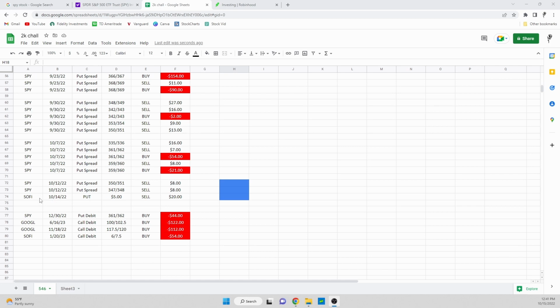And then here is the interesting one, the SoFi put that we sold. And we were able to collect $20 on that. We only had to put up $500 in collateral. But what we saw is that SoFi actually dropped below on Friday, below this $5 mark. So we were assigned shares, 100 shares of SoFi. And what we are going to do is we're going to run the wheel on this.